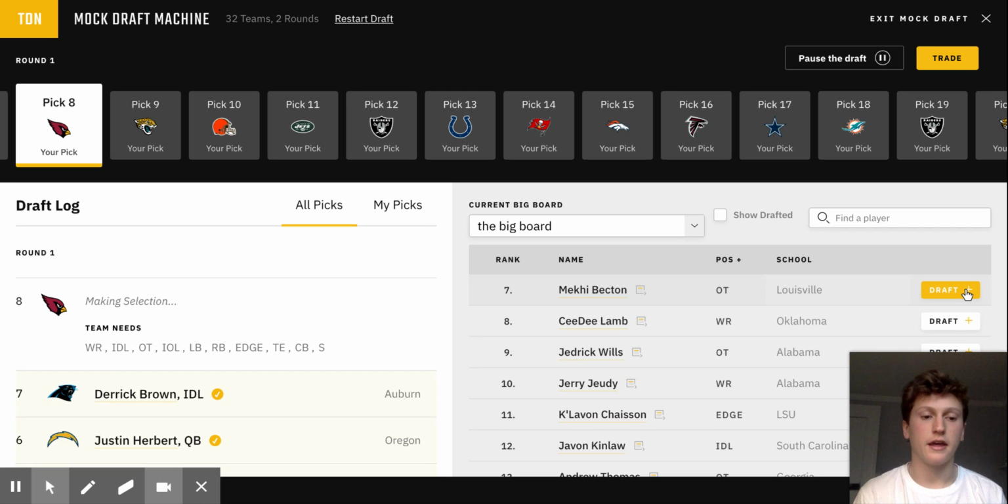And then the other thing with this draft is that it's a very deep wide receiver class, one of the deeper wide receiver classes that we've ever seen. So the Cardinals could definitely go wide receiver later in the draft. And while I feel like pairing CeeDee Lamb with Kyler Murray is hard to pass up, all the tackles are available. And the Cardinals' offensive line, yes, they re-signed DJ Humphries, but the rest of the offensive line is still atrocious, besides maybe a guy like Sweezy.